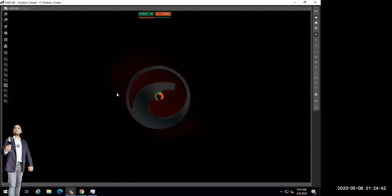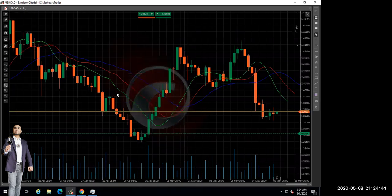On H4. Okay, here's another one. This is already a good signal. The most recent is trending downwards. So we see the green line pointing down. The price line is deep and it is not touching the green bar. So first signal, go short.